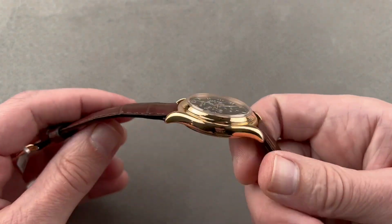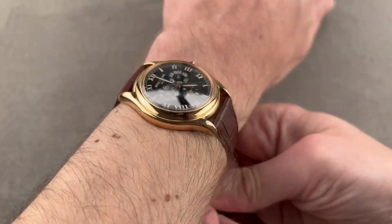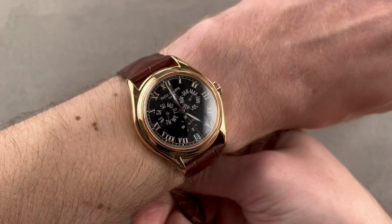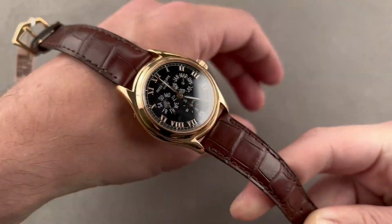At 36 millimeters in rose gold, this Dash 11 variant is an easy watch to wear. When you have a watch that short across the wrist, it goes without saying in this day and age that it is a unisex option for him or for her.